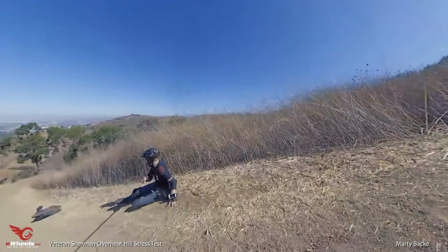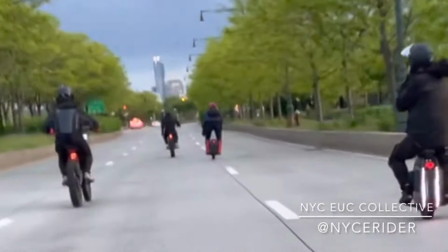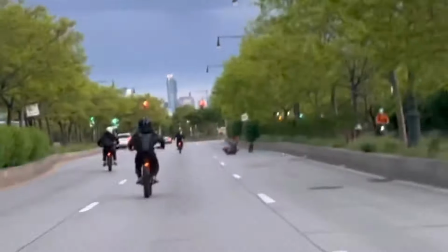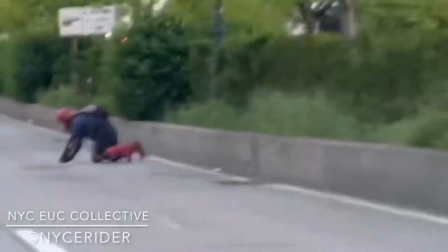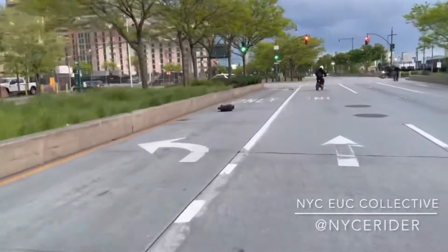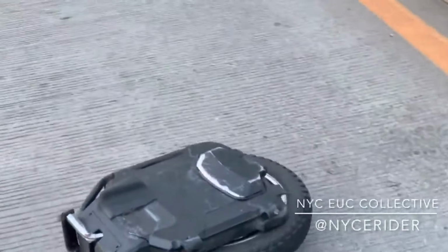Wheel down! Truth is, while we have moved ahead in terms of performance, range, etc., the overall knowledge of the inner workings of these devices is still a mystery. I knew it! I knew it! Oh, shit! I knew it! Damn!